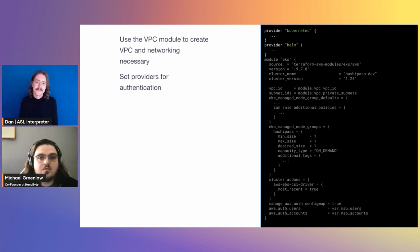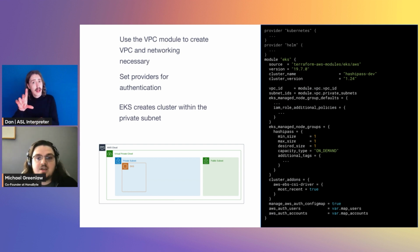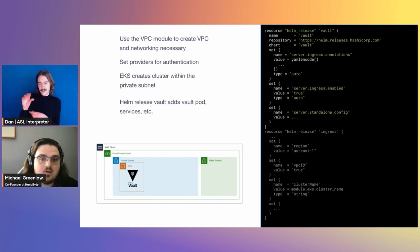So let's move forward. We're going to set up the provider for Kubernetes and Helm. This is really just for our authentication. This will be used throughout the modules below, and there's really not much to this. And then what we want to do next is create the cluster within the private subnet. This is using the EKS module. Once again, it's just going to be one node. It's not a lot of fancy stuff. Throw some tags in. We're using the config map for authentication, and just some additional IAM role policies that we ended up needing, if I remember correctly. It was so that the node could create our load balancer, so we have to attach that. And then we're going to move forward.